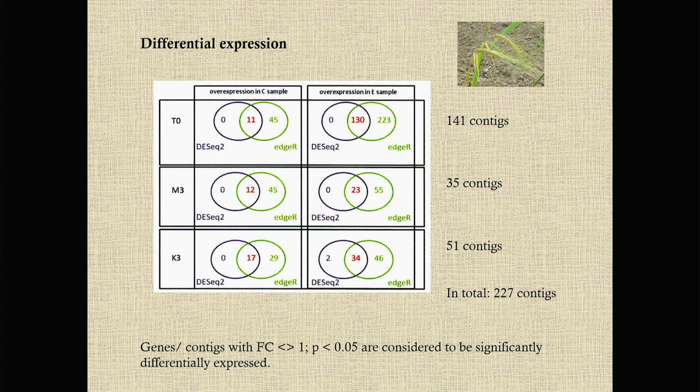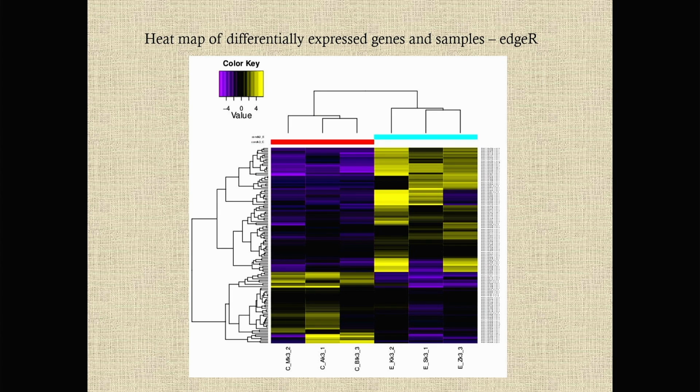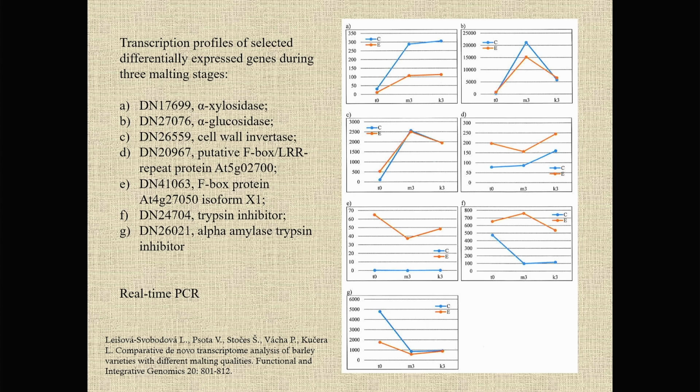The second analysis, the most important, was the differential expression analysis. We found in total 227 differentially expressed contigs. And then we did blast analysis of these contigs. In cluster analysis, you can see that these differentially expressed contigs cause the differences between these 2 groups of varieties, C and E. After blasting, we found several genes, and these sequences were used for primer design, and then we did transcription profiling using real-time PCR. You can see some of our results.